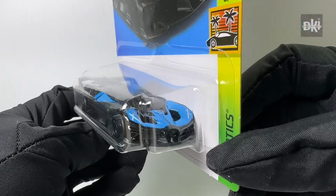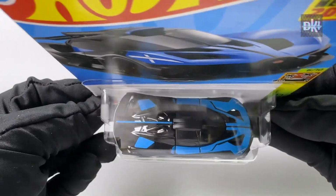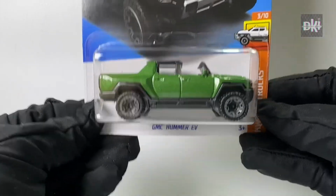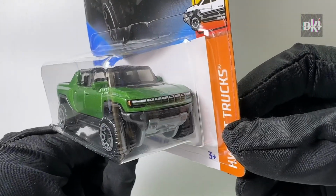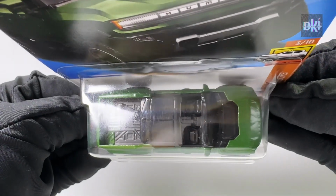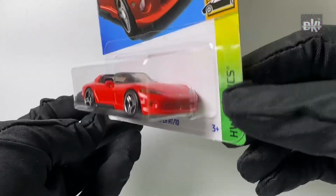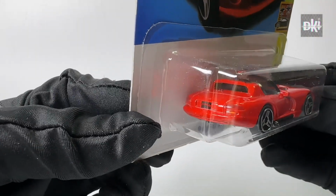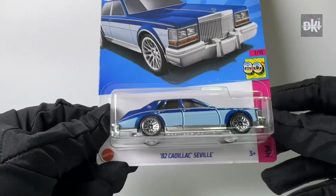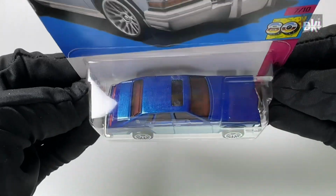A new casting for a hypercar, this Bugatti Bolide. I think this is also a new casting from Hot Wheels, this GMC Hummer electric vehicle. What do you think? This is also the first time I am seeing this 92 Dodge Viper. Probably a new casting? Please let me know in the comments. Same thing with this 82 Cadillac Seville. Did they just create this casting? This 2024?